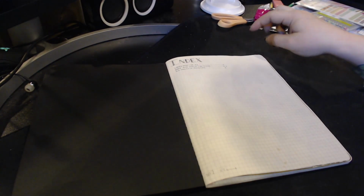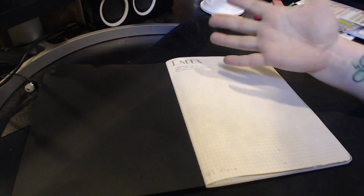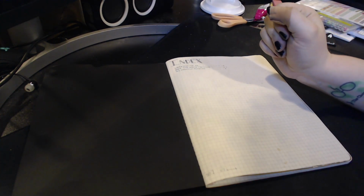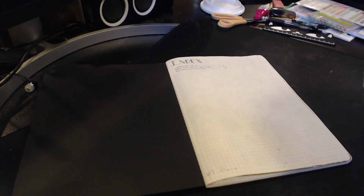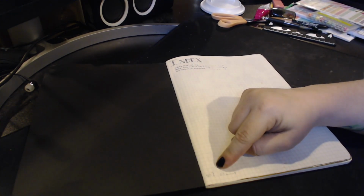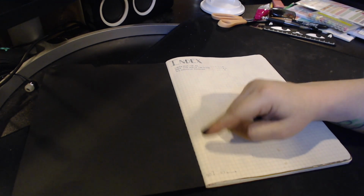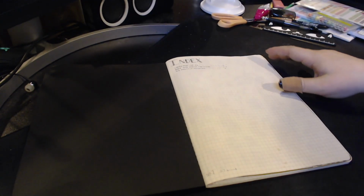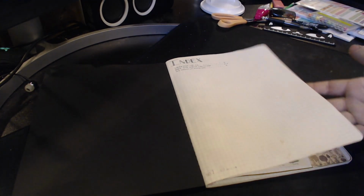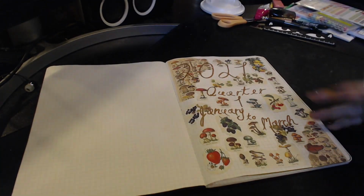So I start with my index page every time I start a new bullet journal. That's a pretty classic bullet journal piece, and I've always found it very, very helpful. Depending on the size of the journal, I also write down the size dimensions. So this is 50 blocks top to bottom and 37 across. I keep that there as a reference for when I'm planning out any of my future spreads. I've started off with my 2021 quarter one cover page.